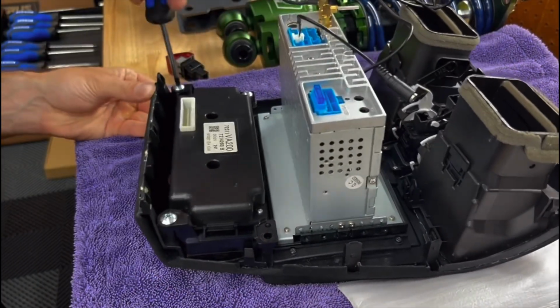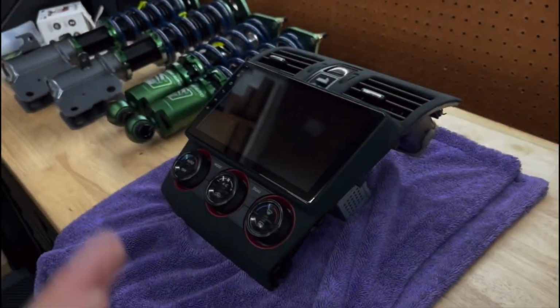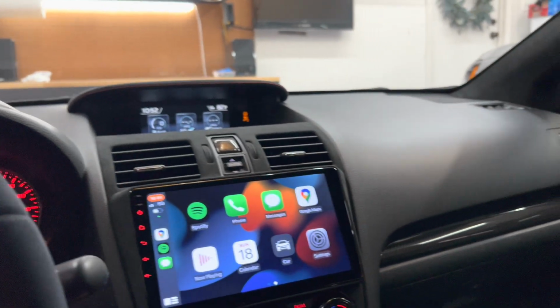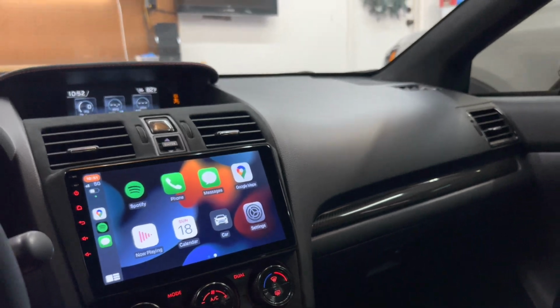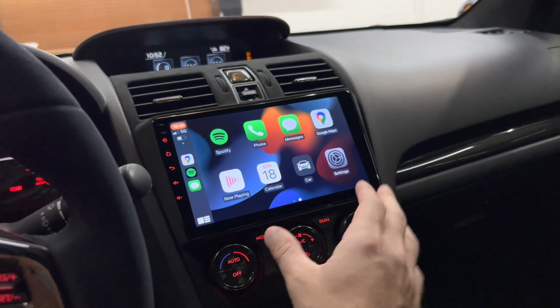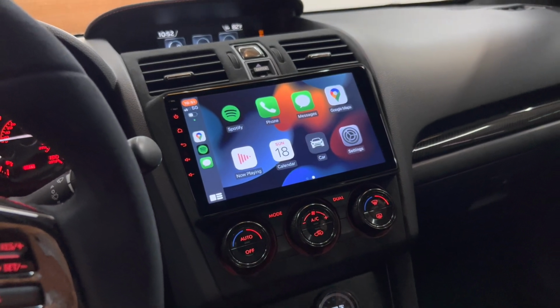It looks very OEM. I have it wrapped, the trim in Alcantara. You guys seen a video on that? It also improves the overall sound of the entire stereo system. I do have the OEM Kicker speaker upgrade as well, but even so, doing this just alone is a huge upgrade, and I cannot recommend it enough.